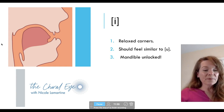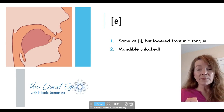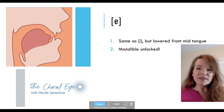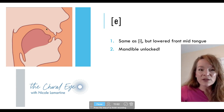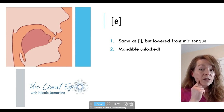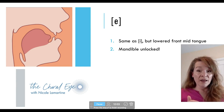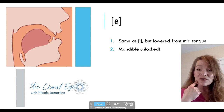Good job. Related to E is the next more open vowel, A. And for me, I feel the A sound in the same place as the E, but it's again a lowered front mid-tongue. And you can see that divot here in the diagram. And again, the mandible unlocked. So let's go from E to A. It'll sound like this. E, A, E, A. You'll notice that my mandible does not move a whole lot. Most of the change of vowel happens on the tongue. Your turn.